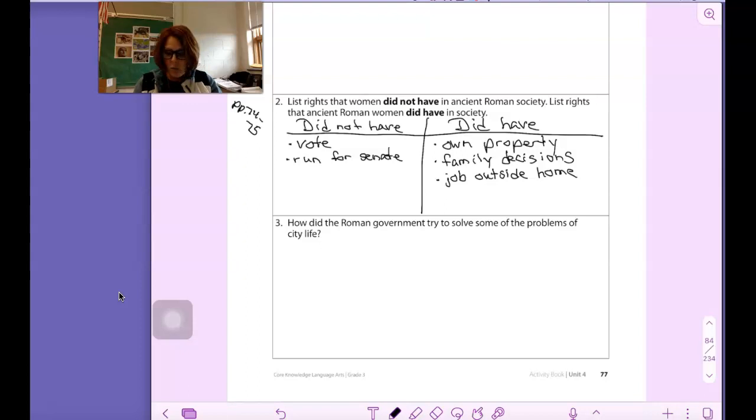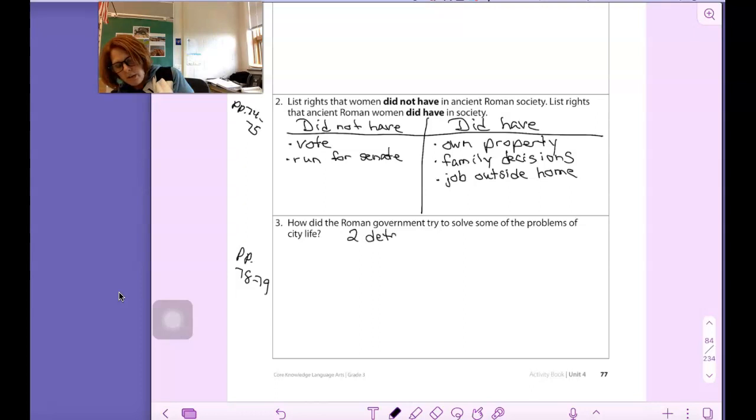So, moving on, we're going to now listen for answers for number 3. So we're on to pages 78 and 79. How did the Roman government try to solve some of the problems of city life? You need to write down 2 details, 2 things that you learn about this. How did the Roman government try to solve their problems? So these problems of food shortage and people getting angry and rioting and causing chaos.